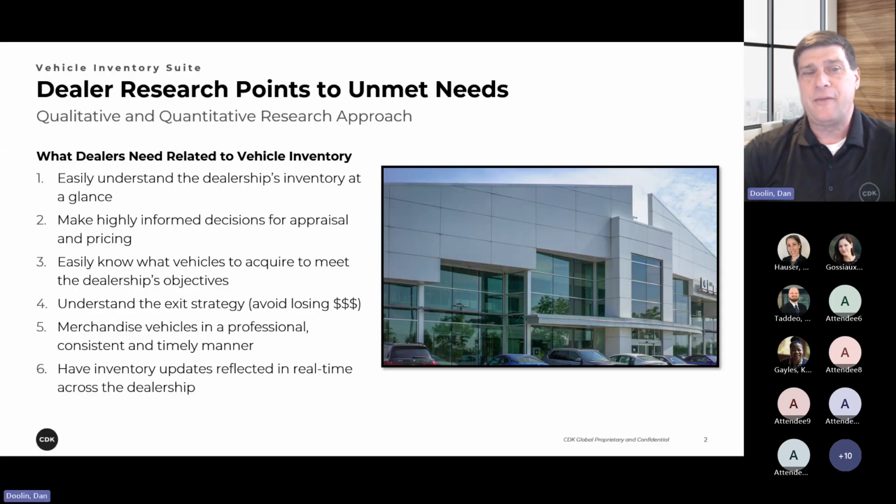I'm going to start by talking about some dealer research points that we uncovered last year doing some research with approximately 150 dealers within the United States, really focusing on vehicle inventory and what their needs are. We took both a qualitative and a quantitative approach to this research. Now, what that means is we're asking them things about what are the specific jobs that you need to do? How well can you perform those jobs with your current tool set? What are areas where you'd like to see improvement?